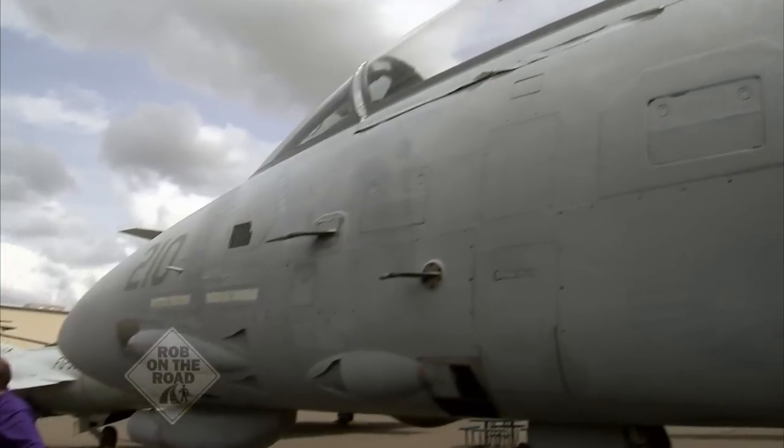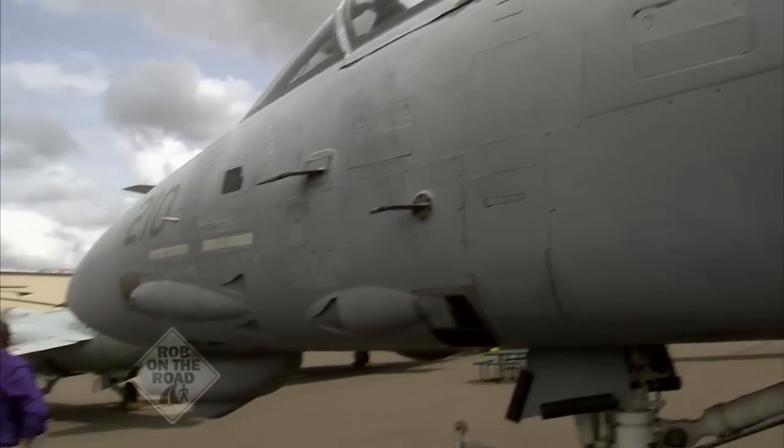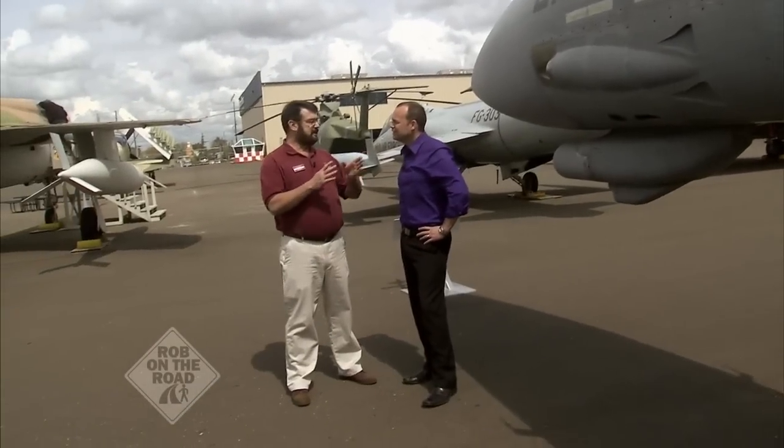So how did you get it? Through contacts. One of our board members was a naval aviator, and he knew people, he talked to people. We got in contact with the Museum of Naval Aviation in Pensacola, Florida, and said, we'd like a Tomcat. And here she is. And you got it.